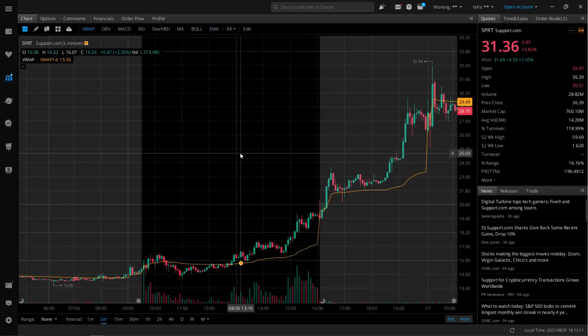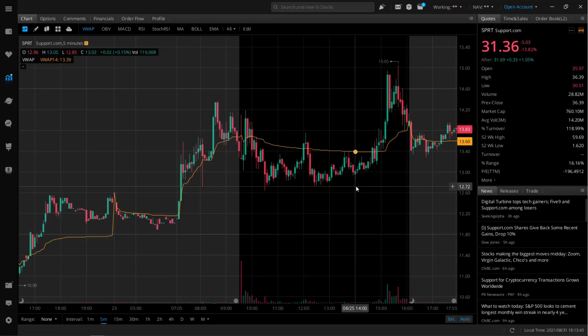But let's start off with the VWAP first, which is probably one of the most talked about and used indicators in the entire industry. The rule of thumb I have is whenever the stock is trading above the VWAP, you always want to be long bias, and if the stock is trading below the VWAP, you don't want to touch it if you are long bias.